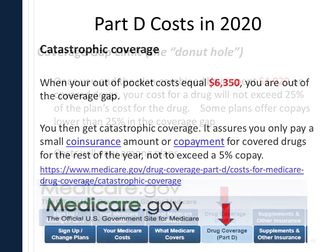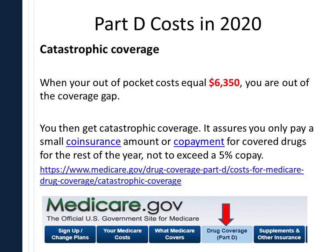And then, if you have a lot of drug cost, once your out-of-pocket cost equals $6,350, then you're no longer in that coverage gap period, the donut hole. Now you're in what they call the catastrophic coverage level. And generally, if you have spent this much, then the plans are going to assure that you're only going to pay a small co-insurance amount or co-payment for drugs covered for the rest of the year, generally not exceeding a 5% copay for that drug.